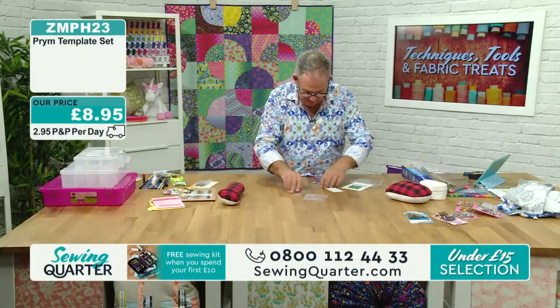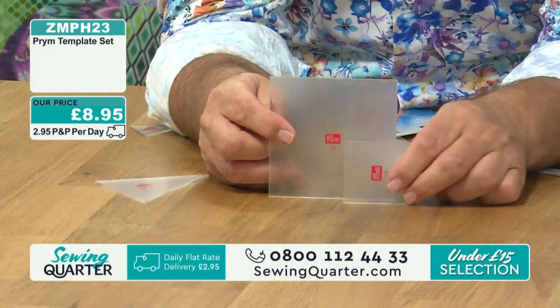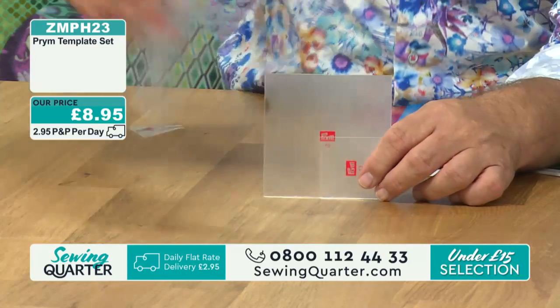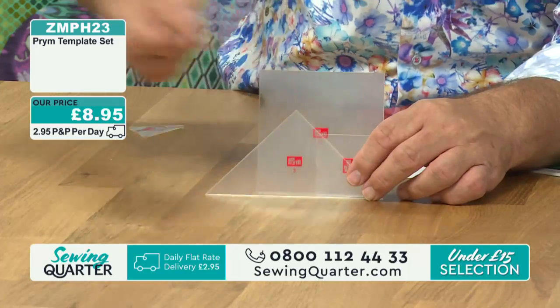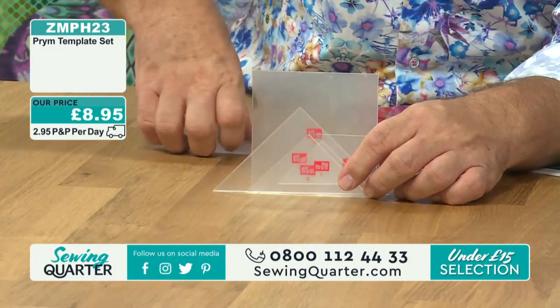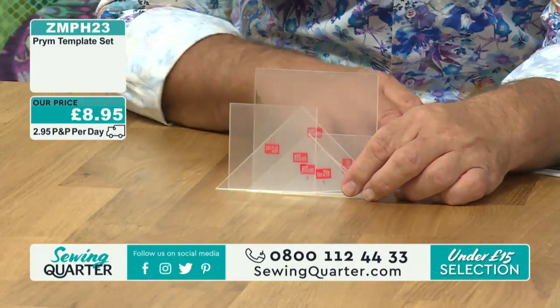This is brilliant. I should go through this a bit more. Let me show you. So you get a square, a smaller square, a big triangle, a medium triangle, and a small triangle. Oh, and you get a medium square. That wasn't very well planned there. So there, you get six of them. Build a house with that, couldn't you?